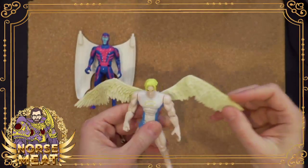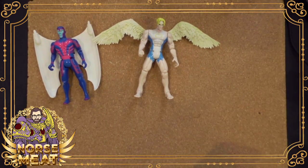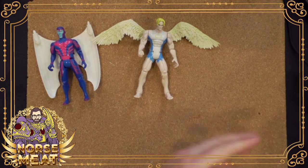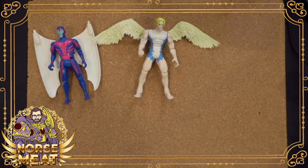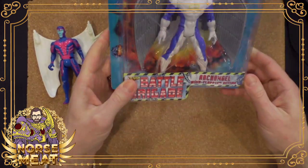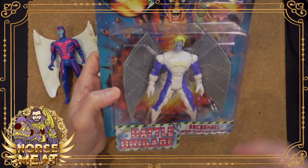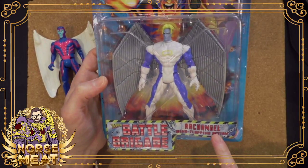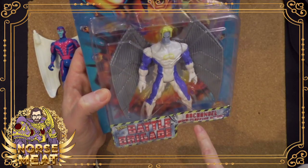But what I'm going to open today is something that I picked up on eBay a little while back that I had never had before. Again, once the X-Men line was doing well, they just started cranking out all of these silly alternate things. And we've got the Battle Brigade. So basically, it gives us another Archangel. Oh, the joke, yeah. We've got wing flapping action.